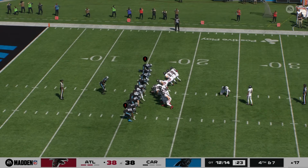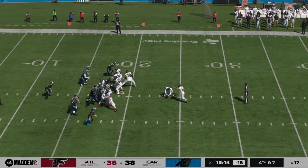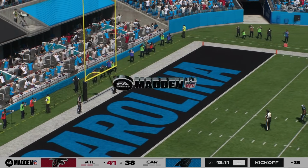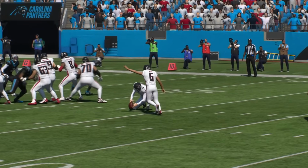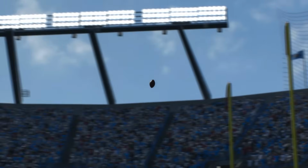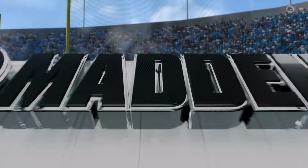Younghoe Koo, all eyes fixated on the kicker. This to win it in overtime. And he got it. The kick is good in overtime. He's able to split the uprights. And the Falcons are going to win the game.